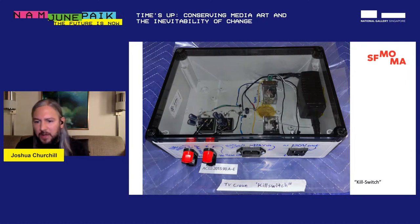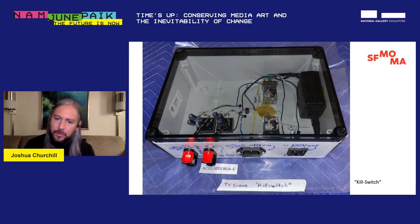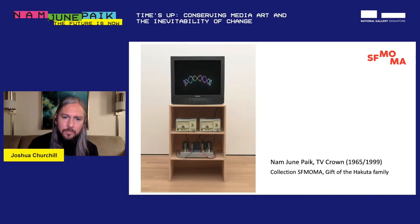This incident made it clear to us how fragile the technology was that we were dealing with and how important it was to look into further options to preserve the work. Due to the unique nature and fragility of the custom modified monitor, we consulted with Nam June Paik, the Nam June Paik estate, and decided to explore the idea of having a functional duplicate or exhibition copy built to function both as a backup unit, as well as something that could be lent for loan requests.